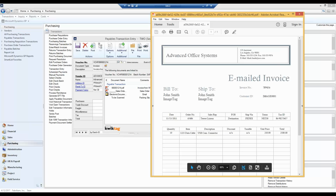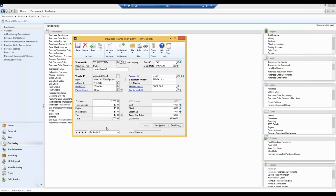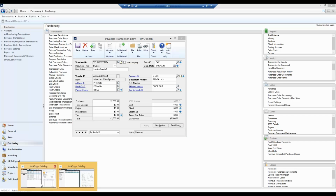We've been doing this for 19 years, right? This is again where we got our start, actually about 14 years here with GP. But this is just kind of the basics. So easy to upload, easy to view documents. At the end of the year, you know, auditors come in, something happens, and you're looking for documents. It's going to be really easy to find them, okay? So that's just kind of the basics, the simple uploading of documents into KwikTag.